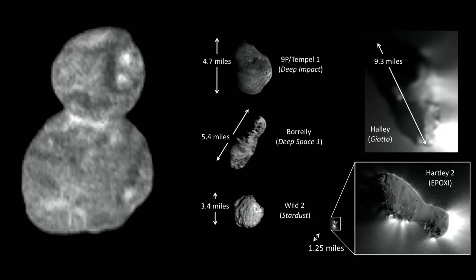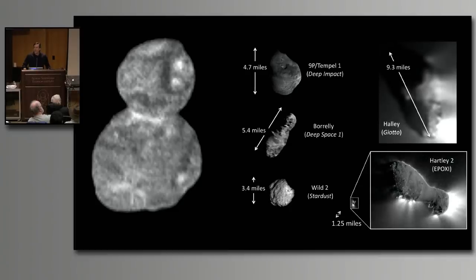However, this one being out there, hopefully it will teach us about the pristine solar system, where all the things on the right teach us about the solar system as it has evolved and changed over time. Okay, so that was our New Year's resolution, that we got resolution of Ultima Thule in astronomy.